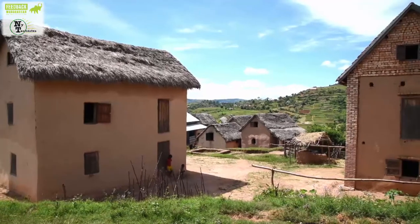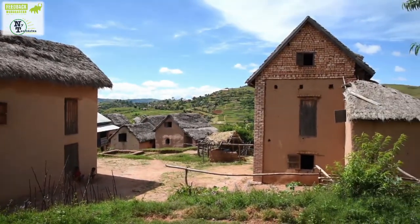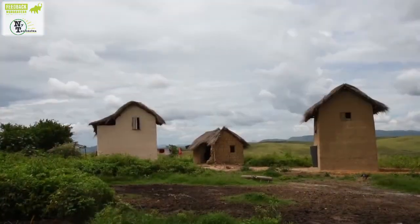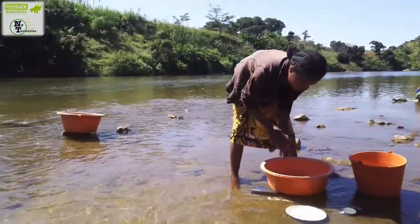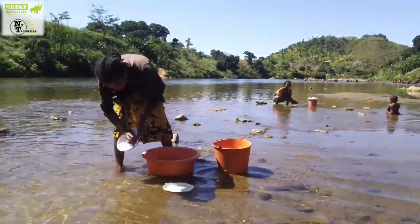Feedback Madagascar has an active drilling programme to construct boreholes in rural regions of Madagascar where access to potable water is limited. This video provides a brief summary of the process of constructing a borehole from start to finish.